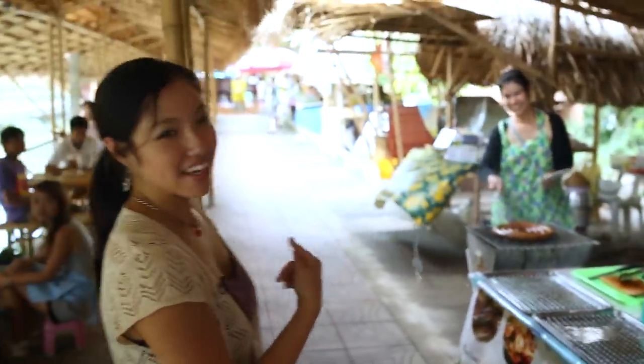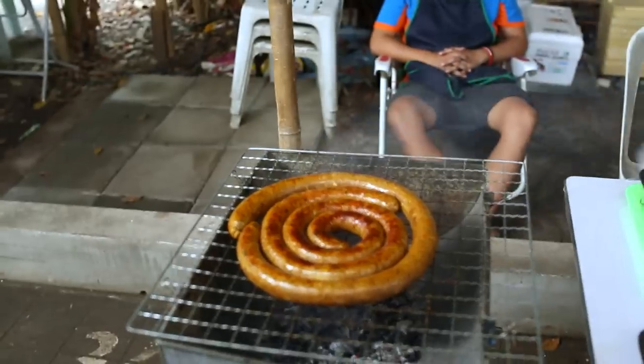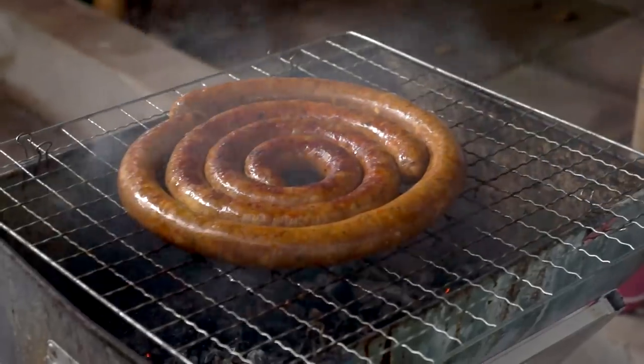Over there, that big ginormous coil is northern style sausage called sai ua. There's red curry paste in it, and there's lots of herbs, so you know it's good, and it's quite refreshing actually, all that herbs.